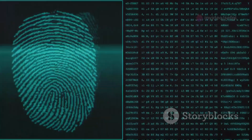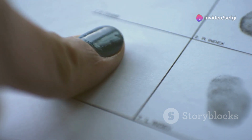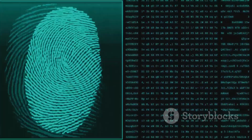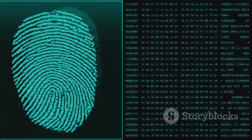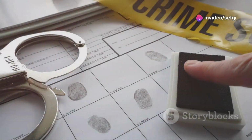Drying of the skin, or desiccation, is another critical factor that affects fingerprint preservation. As the body loses moisture, the skin can shrink and harden, altering the fingerprint patterns. This can distort the fingerprints, making them difficult to read and analyze accurately. Despite these challenges, forensic scientists have developed advanced techniques to recover and analyze these altered prints, ensuring accurate identification.